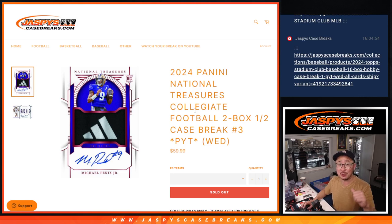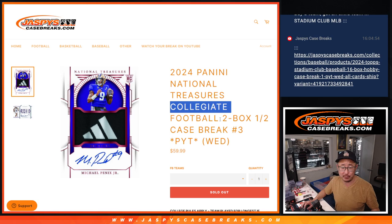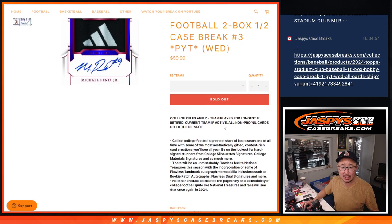Hi everyone, Joe for JaspysCaseBreaks.com coming at you with the brand new 2024 Panini National Treasures Collegiate Football. It's a half case break. This is pick your team number three, so it's half case from a fresh case.